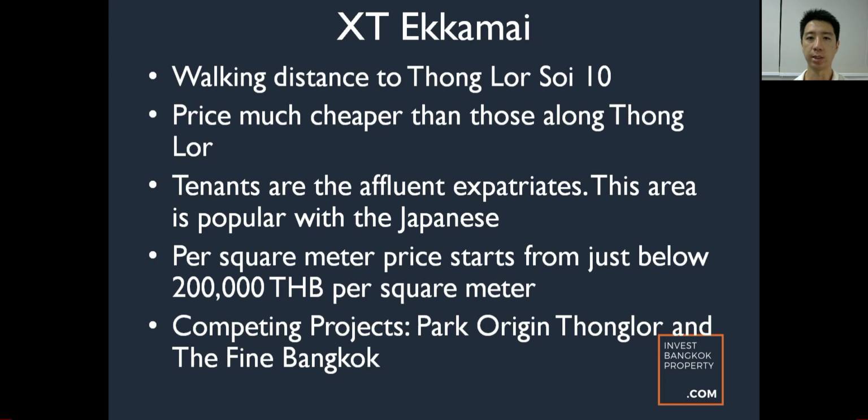So the tenants in this area of Ekamai, Thong Lo are generally affluent expatriates. A lot of them will be working in maybe the central business district. And this area is actually very popular with the Japanese, so you get a lot of Japanese restaurants. My colleague Kevin brought me to this place called Gilma, which serves excellent Japanese barbecue, which I think was really good. And there are a lot of very good Japanese restaurants along the main Thong Lo Street or around the Ekamai area. And Gateway Ekamai is a very popular mall.